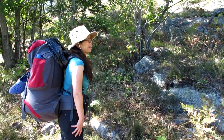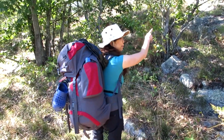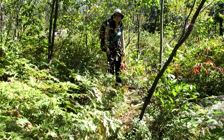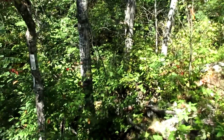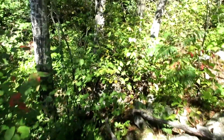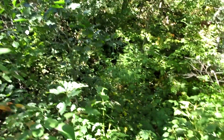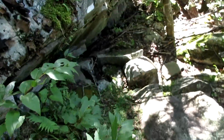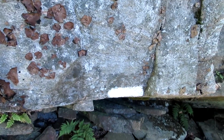So where do we go now? I don't know. I suspect straight ahead, the way you're pointing. Yeah? Yeah. Yeah, there's a cool section of trail coming up. Okay, down a rather steep section. Oh, those trees are awful. Yeah, well, I don't know if the trees were there when they put the trail in. So there's a blaze on the rock.